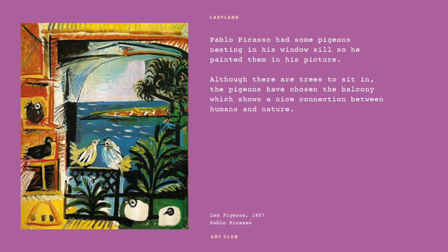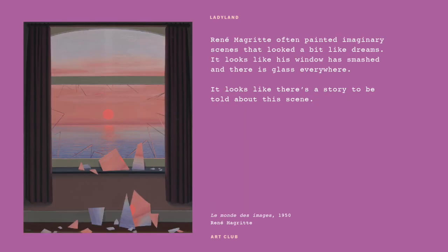René Magritte often painted imaginary scenes that looked a bit like dreams. It looks like his window has smashed and there's glass everywhere. It looks like there's a story to be told about this scene.